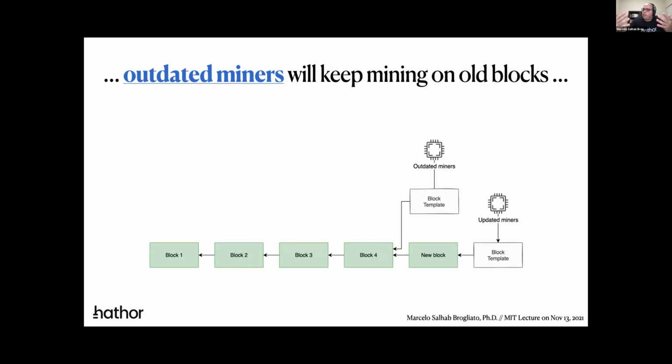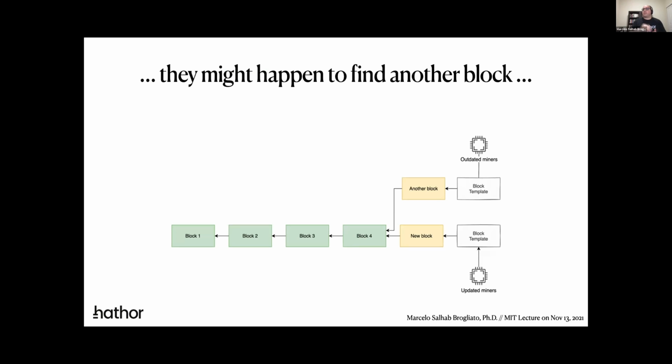While the block is propagating through the network, there might be updated miners which have already received the new block. And they will be mining on updated block templates, and will be mining correctly, let's say. But there might be outdated miners, which basically means that their full nodes haven't received the block yet. It's still relaying into the network. And they are mining out of the previous block instead of the new block because they don't know the new block. And in the meantime, while the block is propagating, these outdated miners can find a solution. It's a random process. And when they find the solution, that's the situation we get.